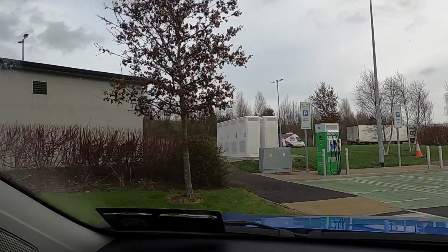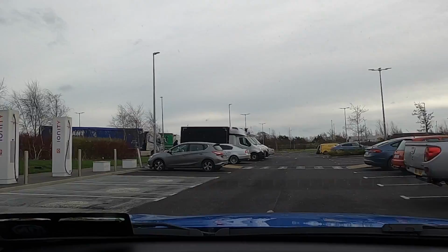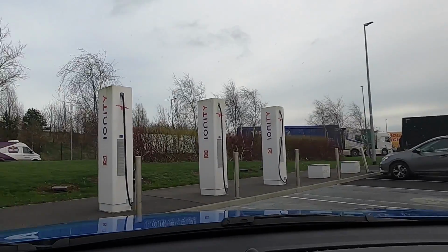I think you pay about 70 cents per kilowatt hour. So anyway, I'm going to pull up just for 10 or 15 minutes. I'm going to go in and grab a coffee, and we'll see how much range we gain.